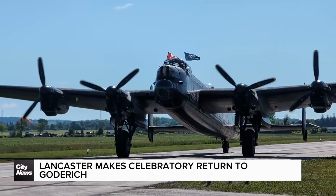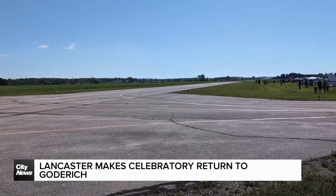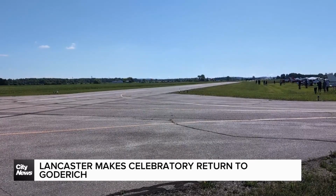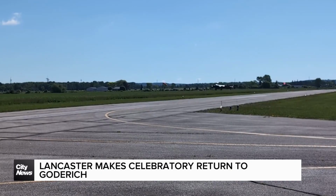When you touched down on the runway and you felt it, how did that feel? Oh, I felt great. I said to the crew, I said, FM 213 is home. Exactly 60 years ago to the day, this Lancaster bomber touched down here on the runway in Goderich, Ontario, its new home at the time.